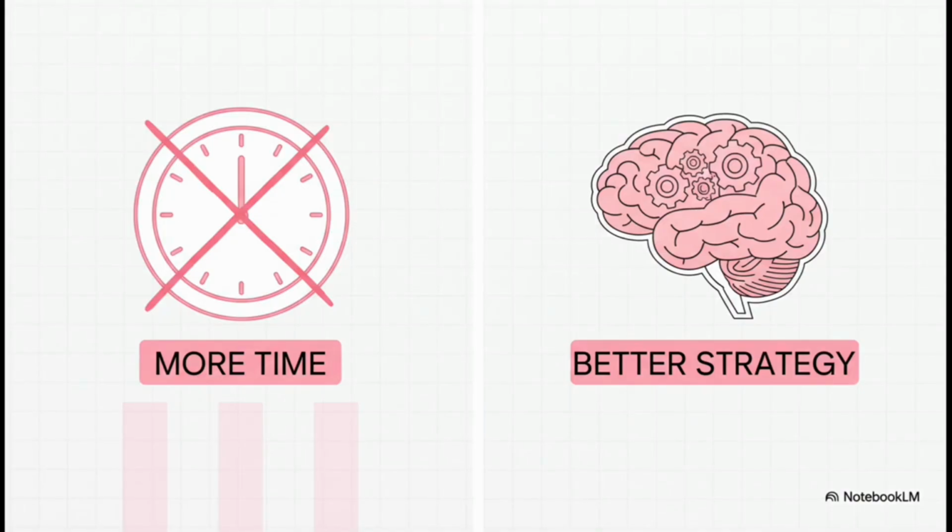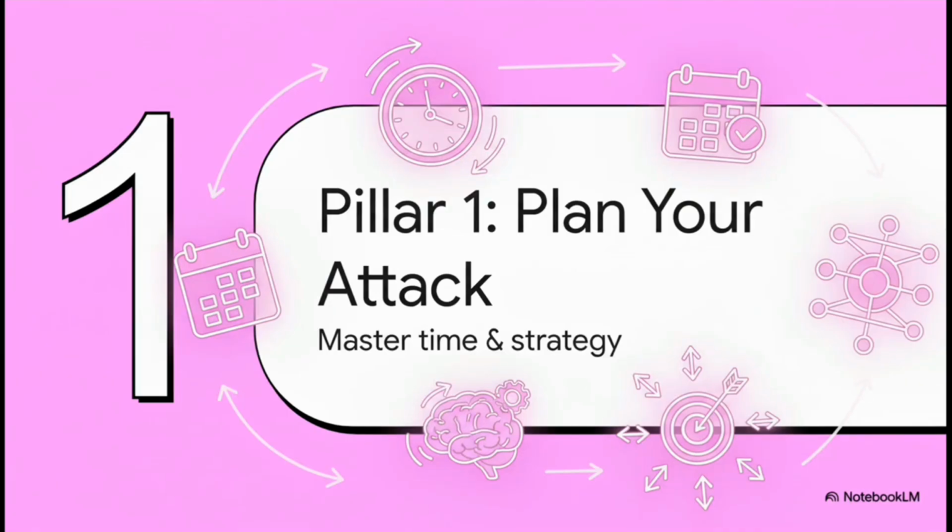So the good news is, the answer isn't about magically finding more hours in the day. It's about having a way better strategy. Let's break down a really powerful framework, and it's built on 3 core pillars that can completely flip your whole approach to learning.